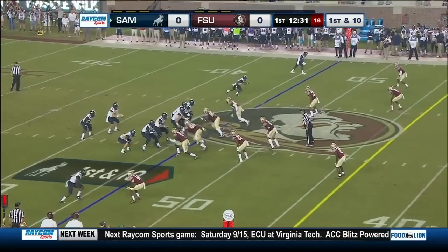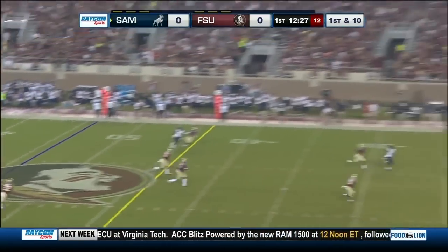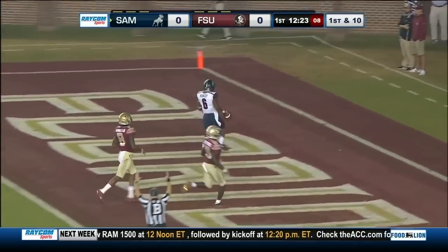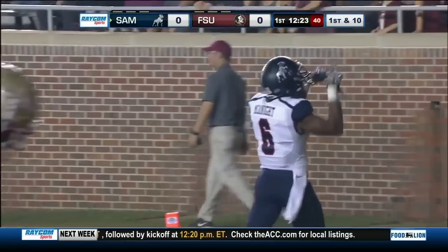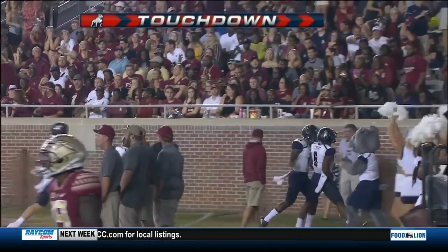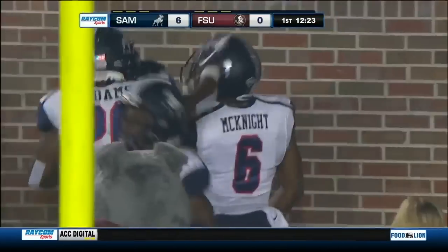Football League. Now Brian Burns coming off the edge. 5.5 sacks in his last six games. Hodges wants to air it out. Caught! And into the end zone for a touchdown, Kelvin McKnight. 54 yards, Dave Archer. It's Hodges to McKnight, and the Bulldogs on the board first.